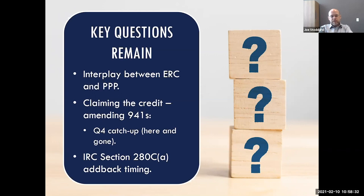The other thing worth noting that we haven't touched on yet is that the ERC is subject to the 280C rules, which essentially say you have to reduce your otherwise allowable deductions for income tax purposes by the amount of the credit. So if you claim a $100,000 ERC, that's tax affected. It's not a completely tax-free event. You need to reduce your deductions by the amount of the credit. The timing of that is going to be interesting, right?